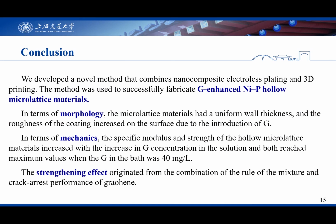Let's do a conclusion. We developed a novel method that combines nano composite electroless plating and 3-dimensional plating. The method was used to successfully fabricate graphene-enhanced nickel phosphorus hollow microlattice material. In terms of morphology, the wall thickness is uniform, and the roughness is increased due to introduction of graphene. In terms of mechanical properties, the specific modulus and strength are increased due to graphene introduced, and their values reached maximum when the graphene in base was 40 micrograms per liter.